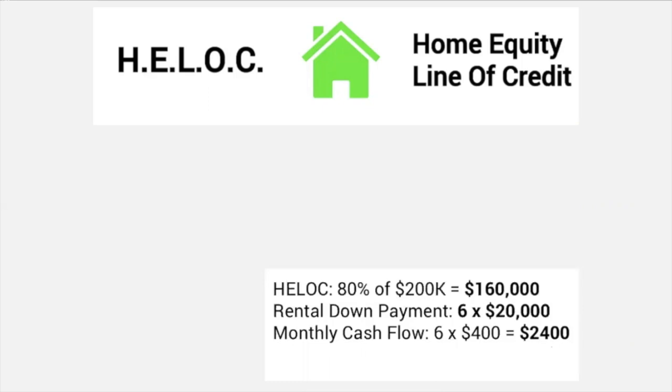And what you're going to do is make a down payment on 6 rental properties. These rental properties are going to be $100,000 each, and you can find those all throughout the country, even cheaper than that. In order to purchase a property, you need to determine what your cash flow requirement is. So in this case study, each rental is going to generate $400 of passive income per door, so a total of $2,400 of passive monthly cash flow.